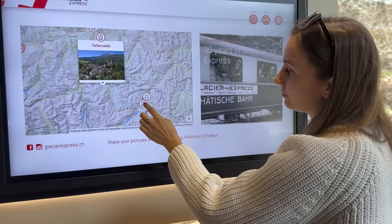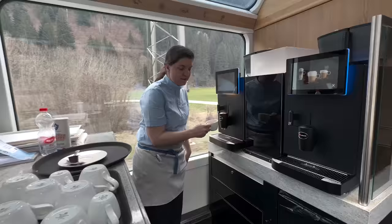Santa Rita's, the endpoint, for example. Yes.